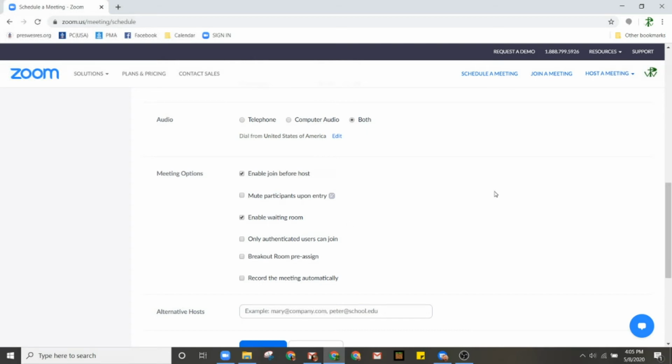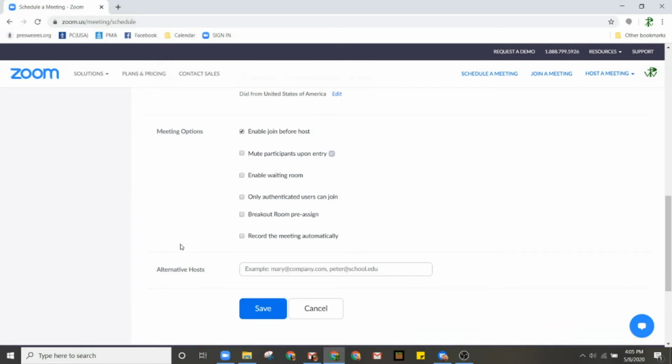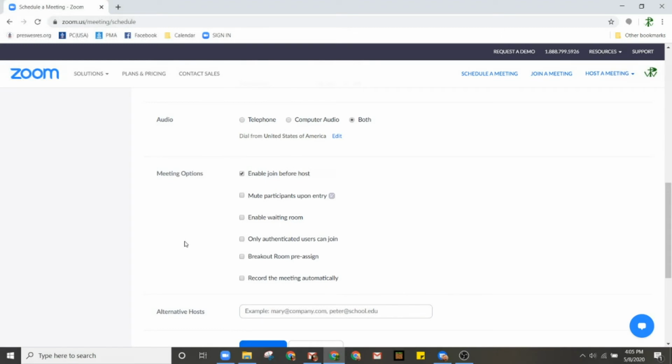Now, I mentioned a moment ago that I will often schedule evening meetings at which no host is present. Of course, in that case, you would have to disable the waiting room because only a host can let folks into the meeting from the waiting room. And so if there's no host present, then you will need to leave the waiting room off, or else people are just going to be sort of in electronic limbo throughout the entirety of the meeting. But if it's a meeting during the day and there is going to be a host present, I recommend leaving both of these checked.